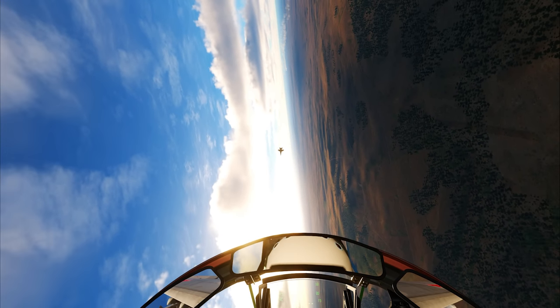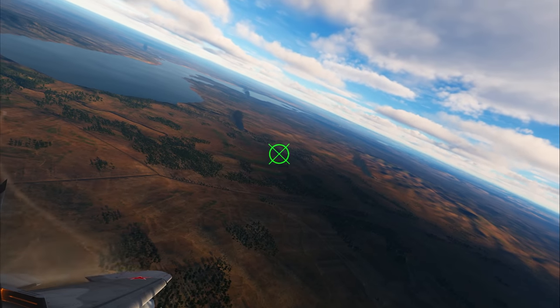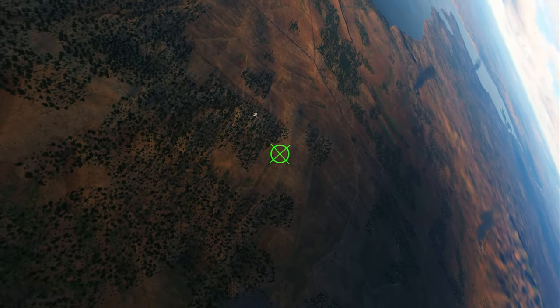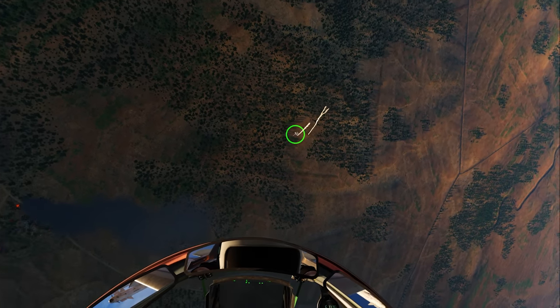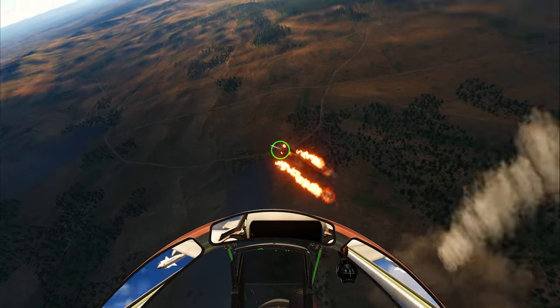Got a lock. Obviously, he's in the sun. Not much I can do with it. And I'm going to roll over the top. A little bit of separation here, so lots of flares. Use the split throttle to roll it over on top of him. Get the lock and Fox 2. And that should actually hit him. Yes, very nice. See?